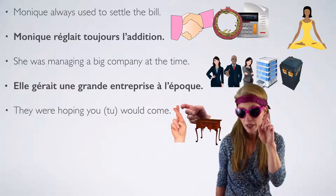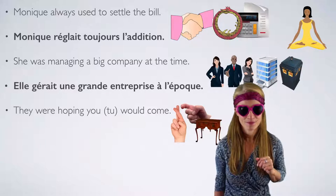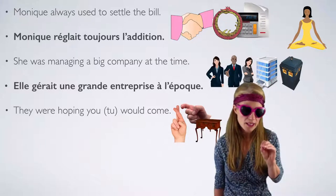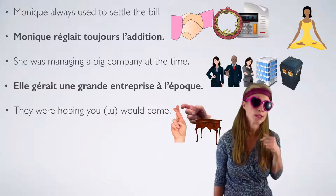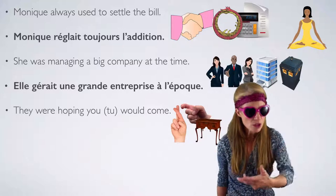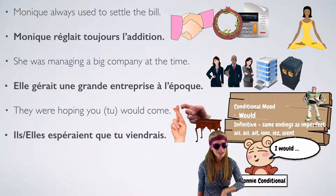They were hoping you would come, using "to." Be careful here, because this "would" is not the "I would" in the past, "I used to." This is an "I would if I could." You would if you could. They were hoping you would. It's a conditional. Elles espéraient que tu viendrais.